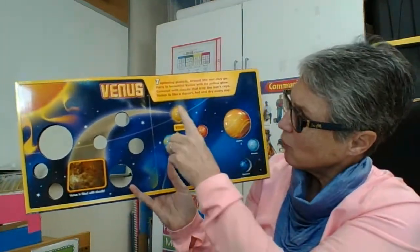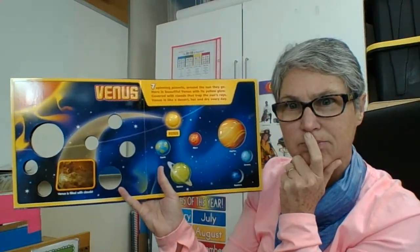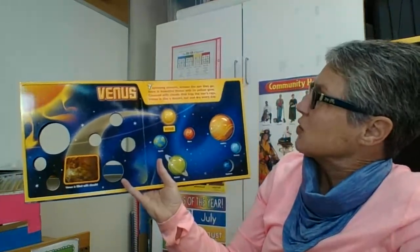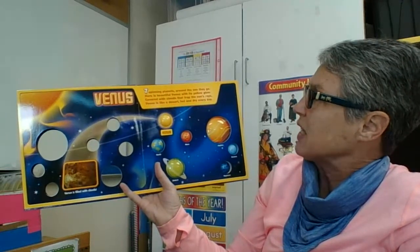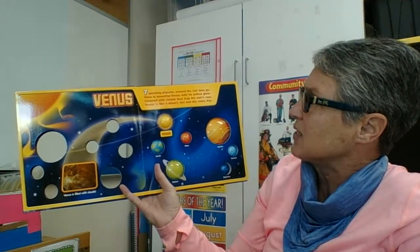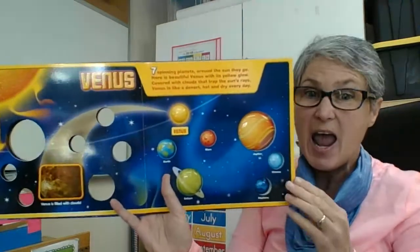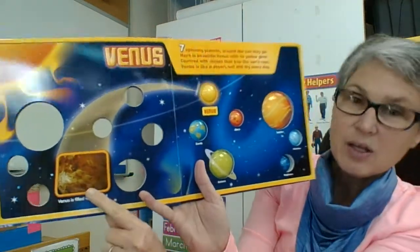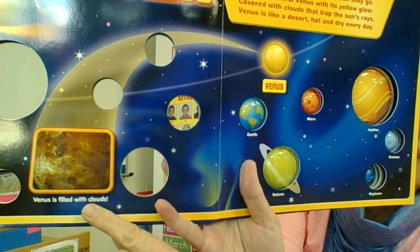Wait a minute. 1, 2, 3, 4, 5, 6, 7. Venus. 7 spinning planets. Around the sun they go. Here is beautiful Venus with its yellow glow. Covered with clouds that trap the sun's rays, Venus is like a desert, hot and dry every day. And you can see down here, they've got a picture of the surface of Venus. Venus is filled with clouds.